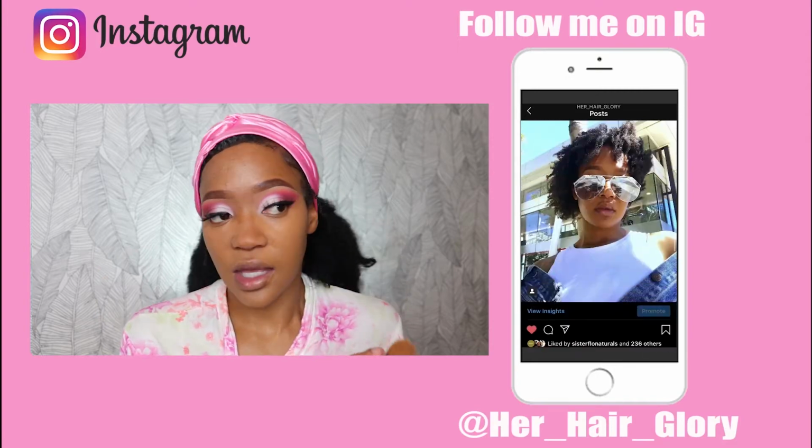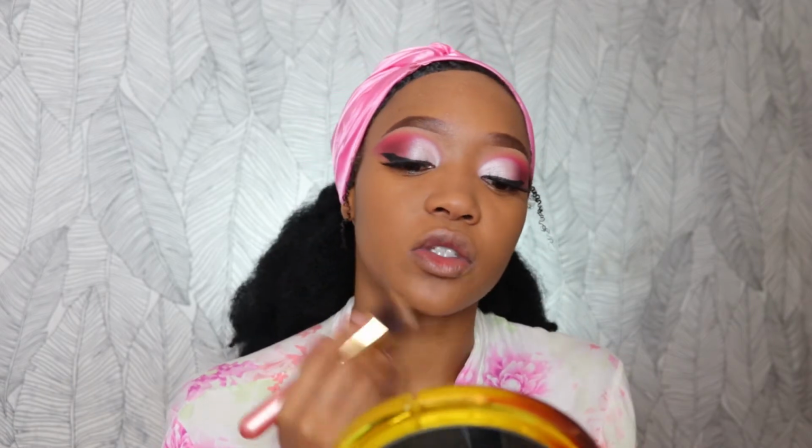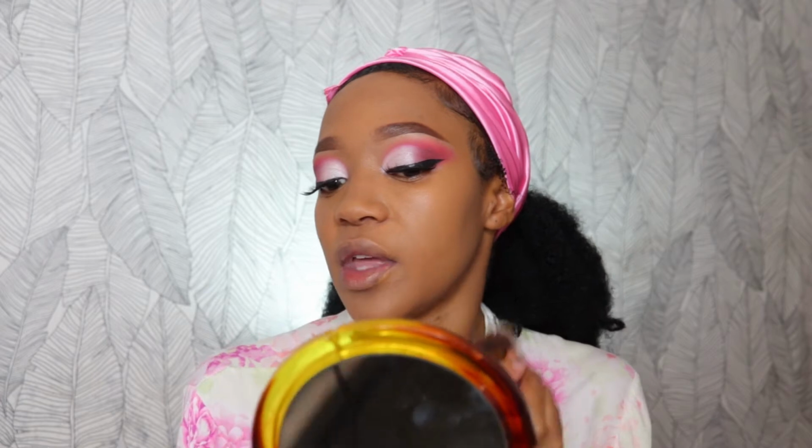And now we can see the shape of our eyeshadow perfectly. Do you guys agree with me that this is a little bit too orange for me? Or do you think it matches me perfectly? But I always like to bring whatever is left on my neck, so that we don't have a mask on our face.